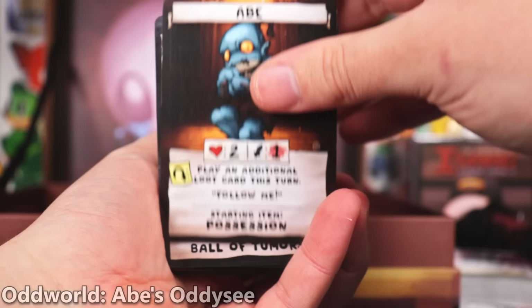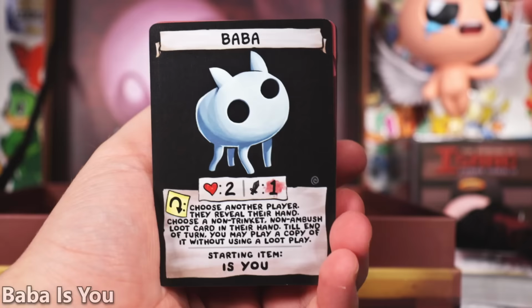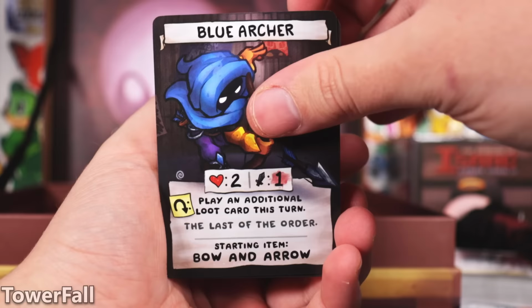Abe. Ash, is that from another thing? It's this little blob. Okay, maybe it's only some. Oh, what is it? Baba Is You? Okay, maybe the Ash is from something else. Blind Johnny. Let me know, how many of these do you recognize?